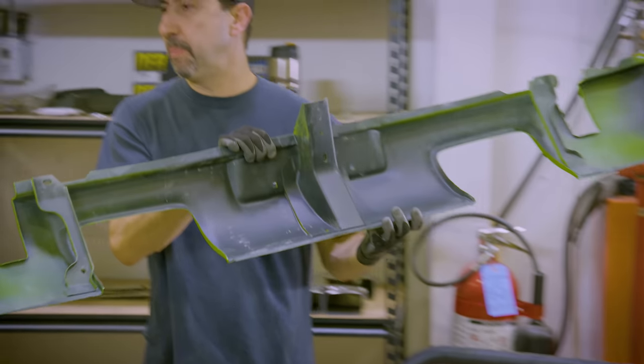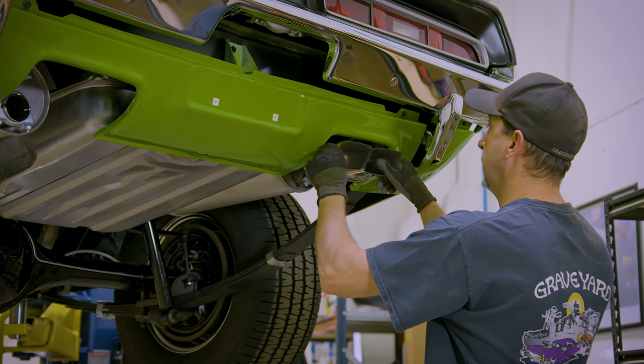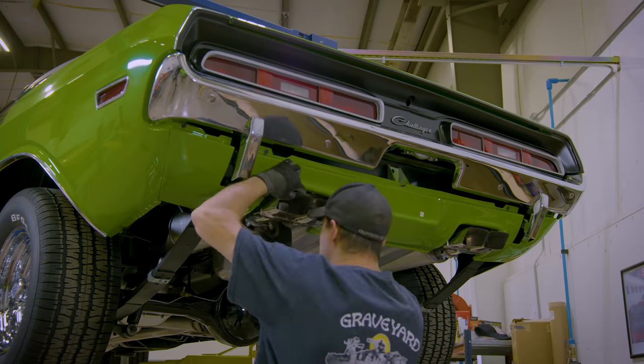I just finished putting in all the taillights, the rear tail panel on the car, putting on the back bumper, the rear valance, and the unique chrome tips that the Challengers had on them back in 1970.